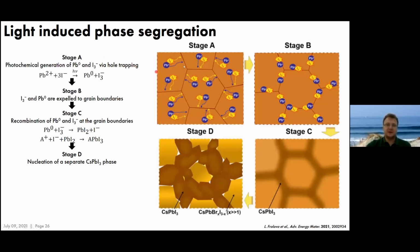So at stage A, as a photon hits the perovskite material, it produces electron and hole charge carriers, and the hole may be trapped by a halide anion. The halide anion is oxidized, and this oxidized anion is no longer energy efficient, so it increases the free energy of the grain, and it is expelled to the grain boundary. It also produces metallic lead, which is also expelled to the grain boundary, and then they recombine at the grain boundaries, which is also a well-known process, the recombination of the species and formation of the perovskite material from its decomposition products. So it may decompose under illumination and then compose back into perovskite in dark conditions. And in the end, we have an iodine-rich phase along grain boundaries and a bromine-rich phase in the grain bulk.